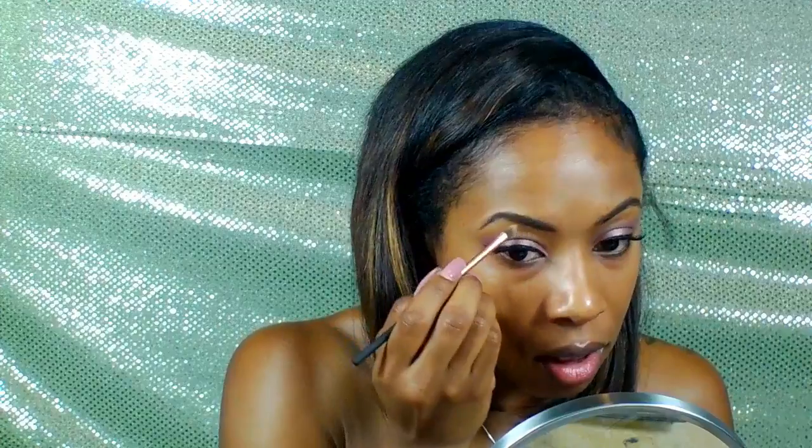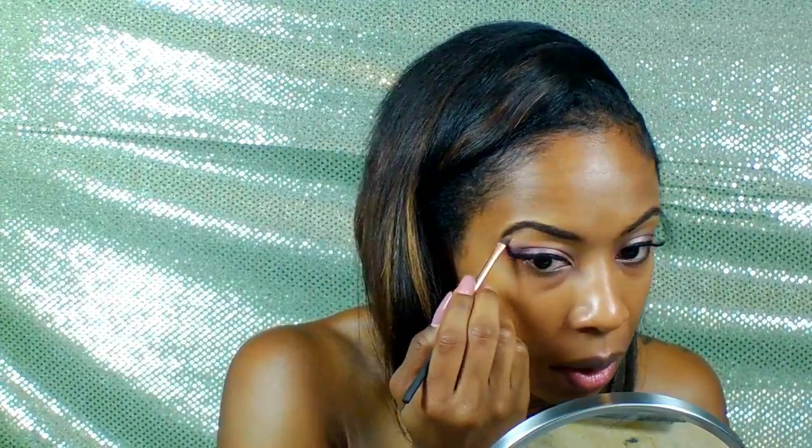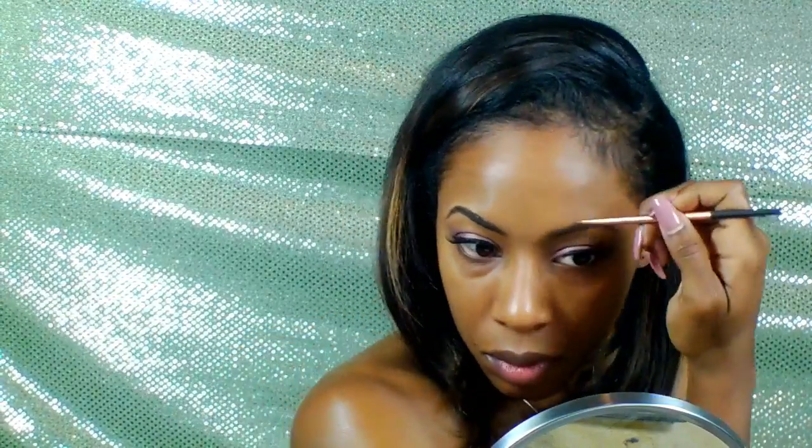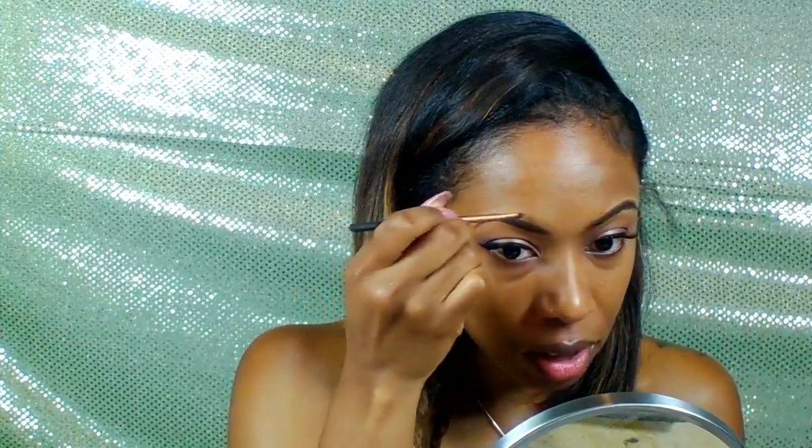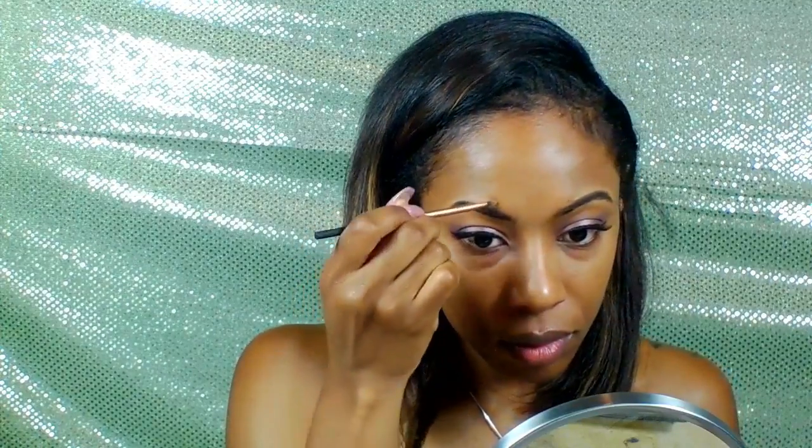And I literally cannot see what I'm doing. It kind of sucks actually. So I've been doing my brows first, or not first, just before I do my foundation nowadays. Love it. Makes things so much easier. Especially this part, because I always found myself trying not to mess up my foundation. Since I primed my face an hour early, I think we're still good.